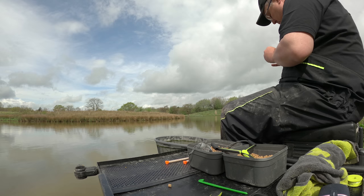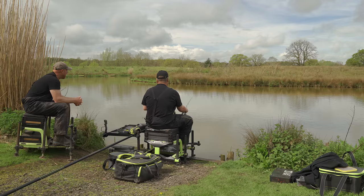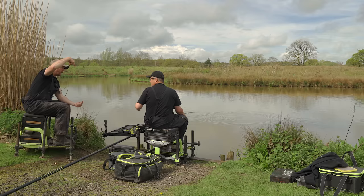Definitely. And you need a float that can fish both, because we've done this before with an insert waggler, fishing lovely on the bottom. But the problem with an insert waggler is you don't catch on the settle. Diving and everything, diving too deep. It makes a mess. Definitely makes a mess.